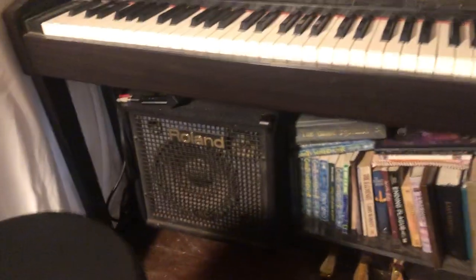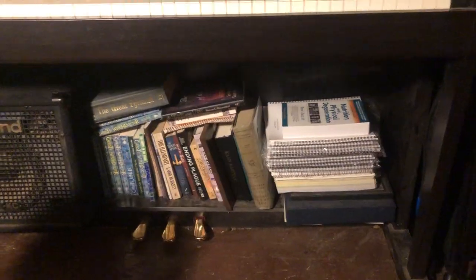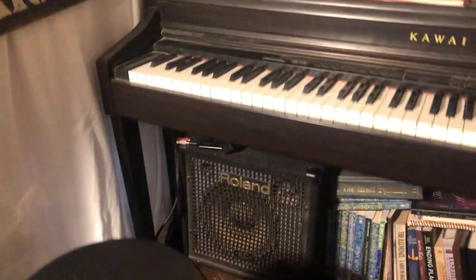Over here, we've got my big screen TV. I also have a large amplifier there, bookshelf, and man, I get great sound here.